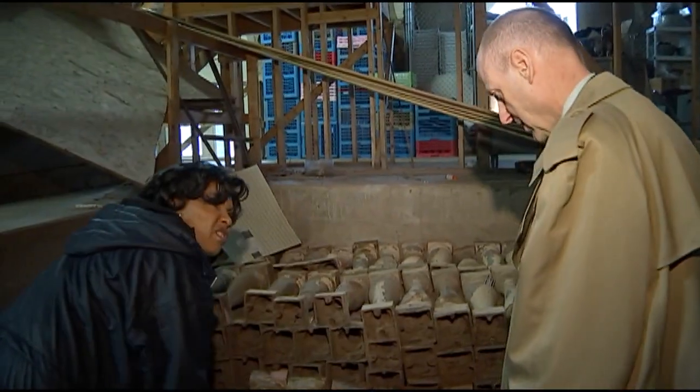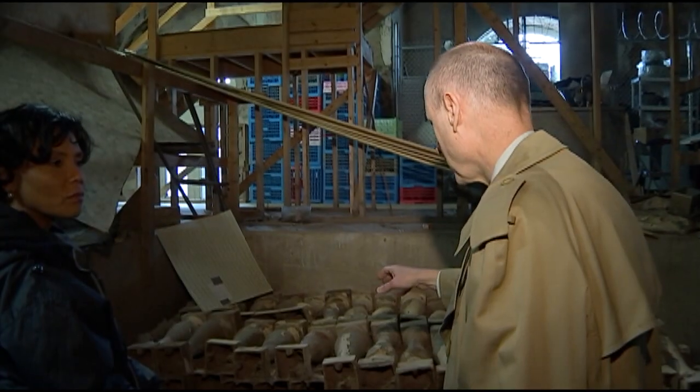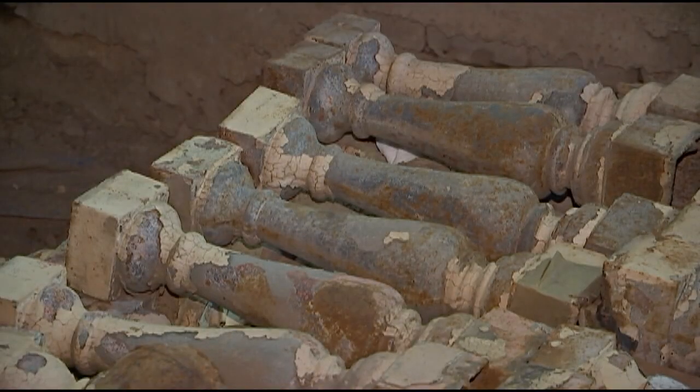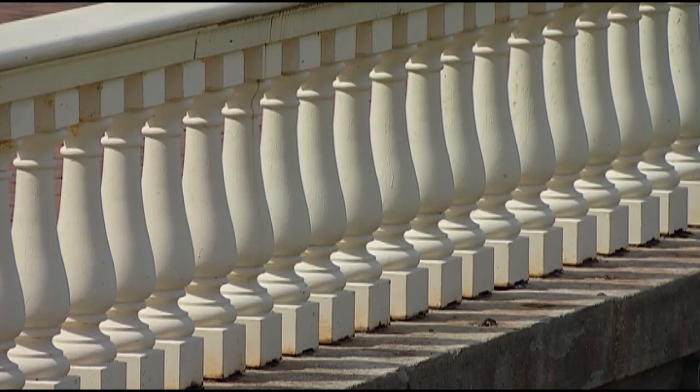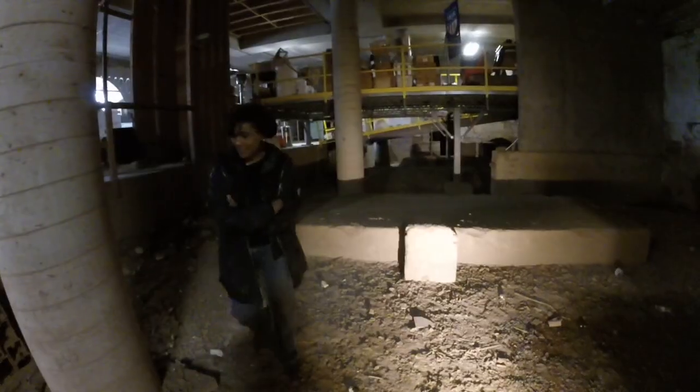Are these original? Yes, these balusters were put in place in 1872. It's all cast iron, and then they were painted to make them look like stone, like cut stone. Most of what you see outside today are replicas. So what becomes of these? Look. Or what lies beyond this room?